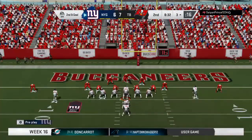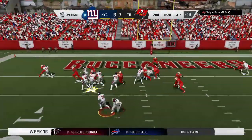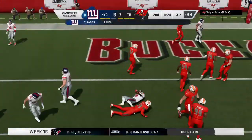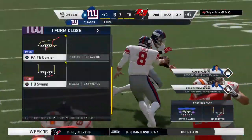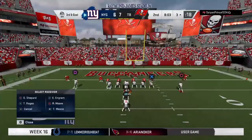No way I can find any fault with the call. He may not have scored there, but of course you're going to give it to him. They'll try to run this one in. And he's going to get this back to the 3-yard line and no further. Call it no gain that time, and now it's 3rd and goal.